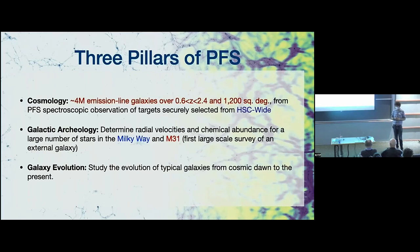And then the main focus of this talk will be the galaxy evolution component, which is really focused on understanding the evolution of galaxies from cosmic dawn to the present, and how that evolution is affected by its cosmic environment, and of course, related to cosmic environment is the cosmic web.